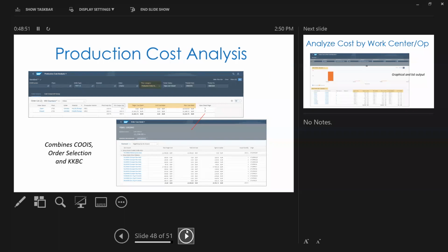These new apps that I've introduced, I really like the production cost analysis app. Always keep in mind, these are reading from ACDOCP. To me, it sort of combines CUIS, which we need, the order selection report, and KKBC. I didn't have time today to fully demonstrate this, but we can branch from these line items in production cost analysis to, you can see here, an example of order cost detail, or like KKBC.